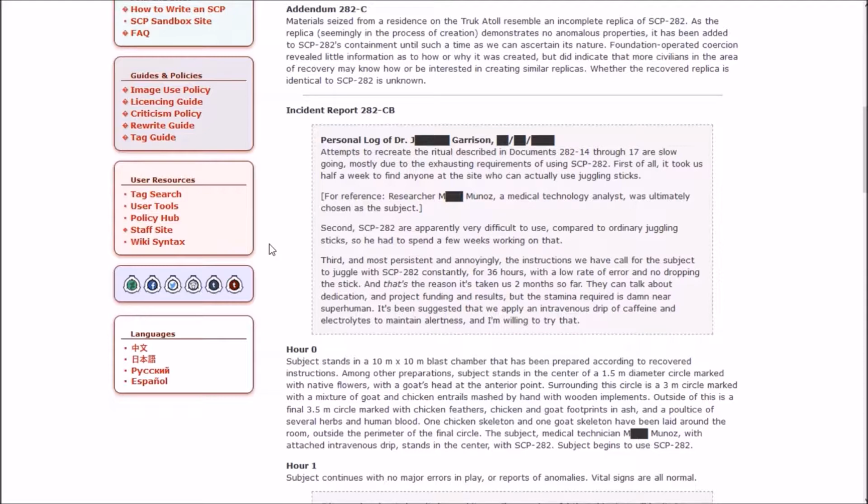They can talk about dedication and project running and results, but the stamina required is damn near superhuman. It's been suggested that we apply an intravenous drip of caffeine and electrolytes to maintain alertness, and I'm willing to try that. That's kinda messed up.